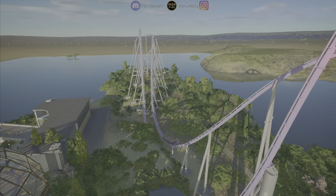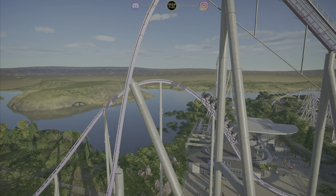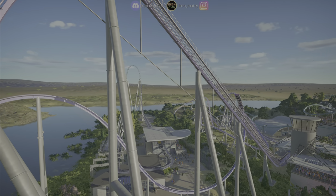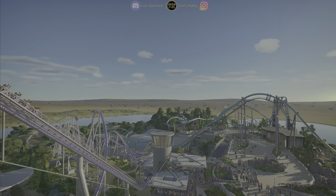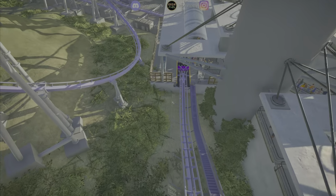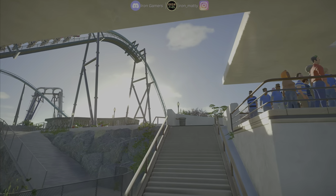The rest of the ride, it just kept up a brilliant momentum all the way around. It was super smooth. I've always been a big fan of your coaster work, and once again, just delivering. Yeah, absolutely fantastic. Great job. Love that. Right, so let's go and find the exit, which is just there, and up we come.